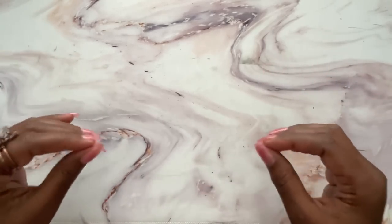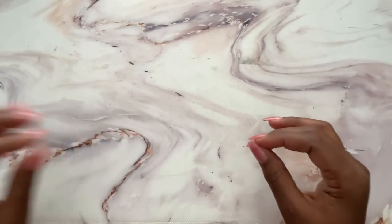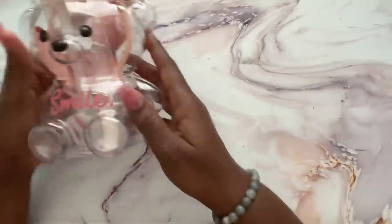The very first thing that I got is for work, because as you guys know, I'm returning to my nursing career, so I was like, I need some things for work. And the first thing I wanted was a cute water bottle, and y'all, yes, she did. She got this one.